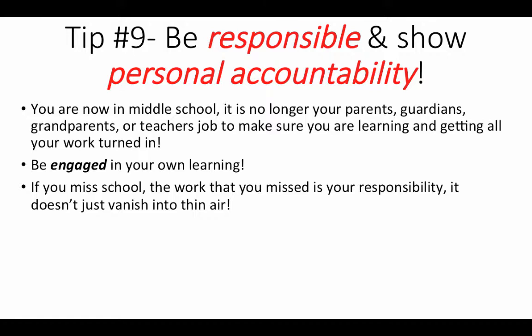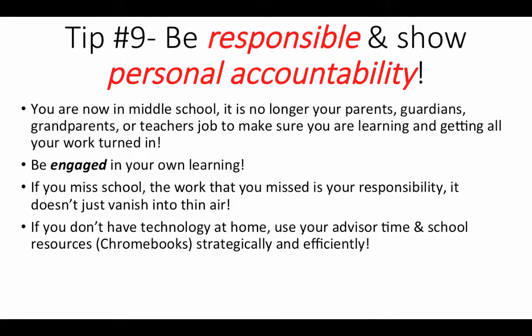It is still your responsibility, and that's part of using advisor time responsibly and going and figuring out what you missed. This is the one thing that gets students behind: missing school and not getting their work caught up. I talked about this in the earlier lesson.